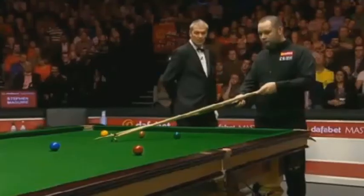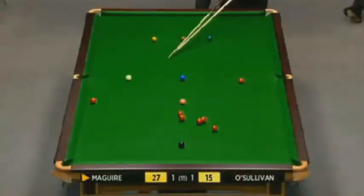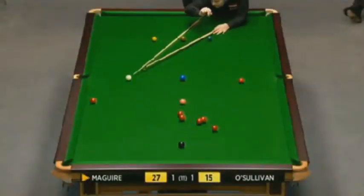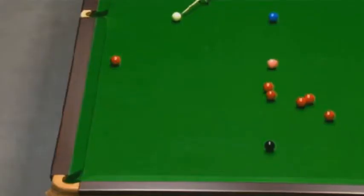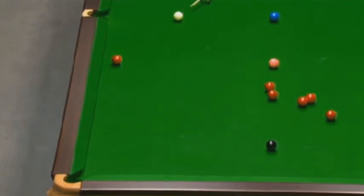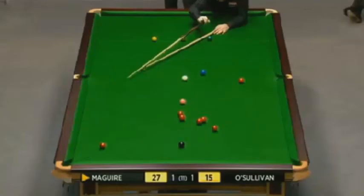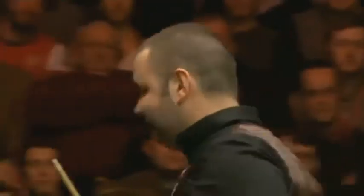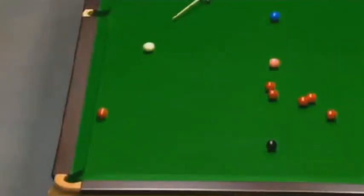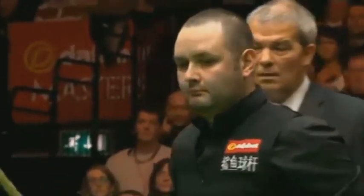This seems a pretty straightforward escape back down the table as long as he gets over. Oh, it looks as if he's taking the pot on the way he's cueing at this. Well, that's totally the wrong shot, Maguire. I think he was so annoyed that he didn't get on that red to the right of the blue. He could have played an easy safety shot off this one. Yeah, I think he was expecting the cue ball to go the other side of the blue and possibly back to baulk there.